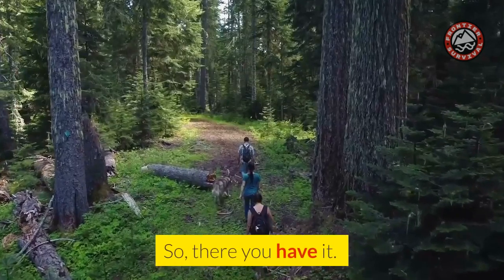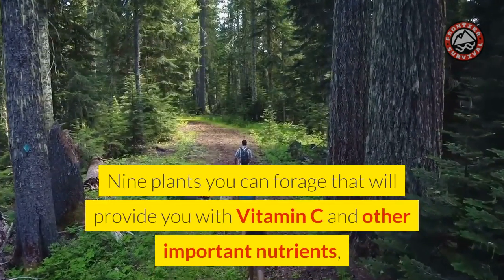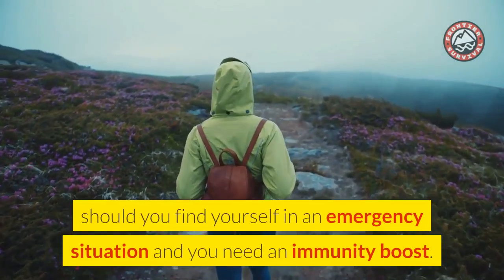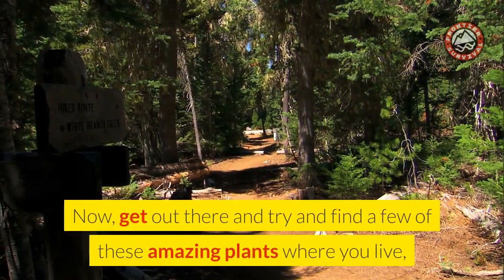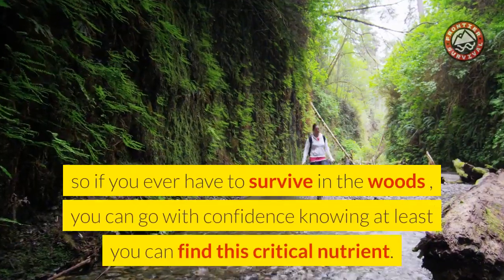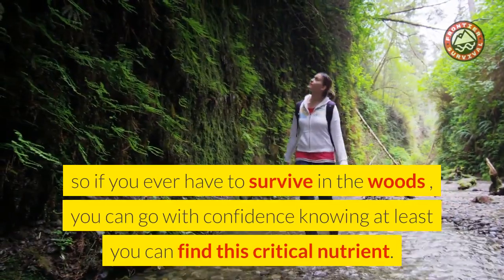So, there you have it. 9 plants you can forage that will provide you with vitamin C and other important nutrients, should you find yourself in an emergency situation and you need an immunity boost. Now, get out there and try and find a few of these amazing plants where you live, so if you ever have to survive in the woods, you can go with confidence knowing at least you can find this critical nutrient.